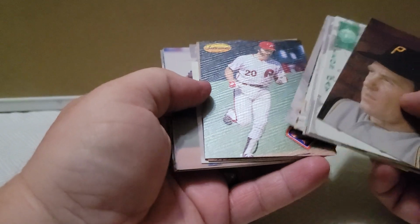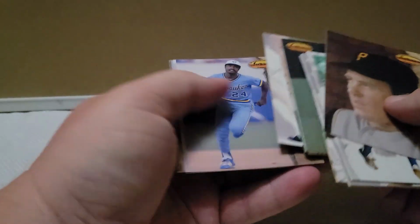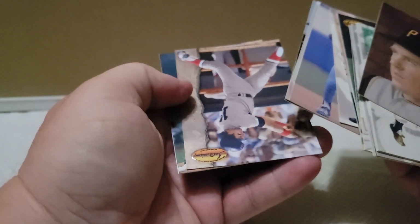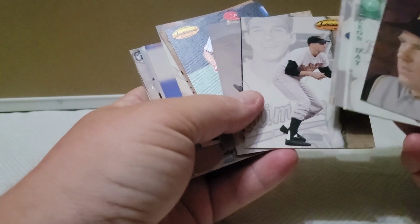It was a mix of everything. You know, they're not worth anything. Maybe that Schmidt might be worth a buck, but just a nice mix of everything from, you know, the 20s to softball to major leagues now. That was a fun pack. I like that. That's the stuff I like.